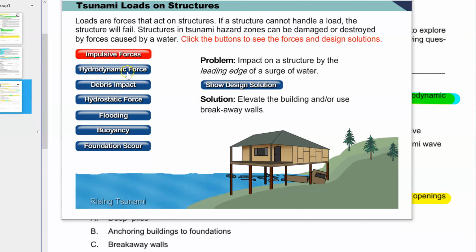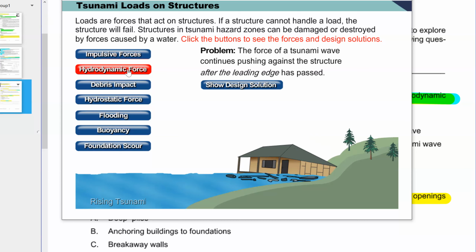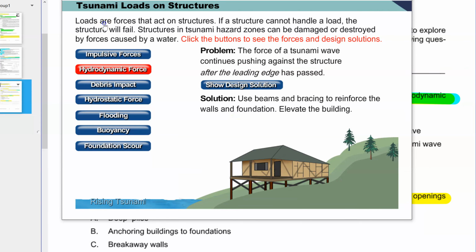Let's look at the hydrodynamic force. What's the problem with this? When the water comes, it keeps flowing in and it pushes against the structure even after the leading edge is passed. So the water just keeps coming in. So what can we do?